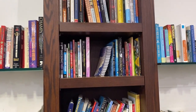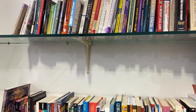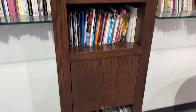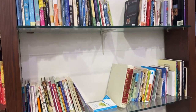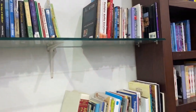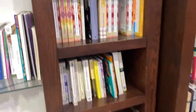I always come to the book section just to see if they have any fashion books, because these fashion books sometimes can be hundreds of dollars. So I can get them here for $5. You guys see any fashion? Any fashion? Oh, wait a minute.